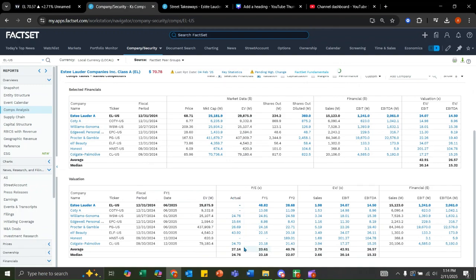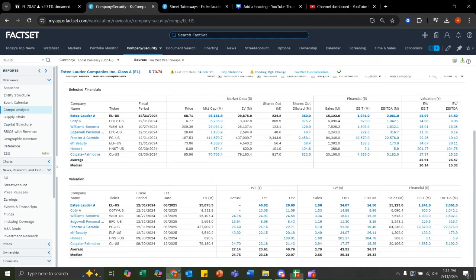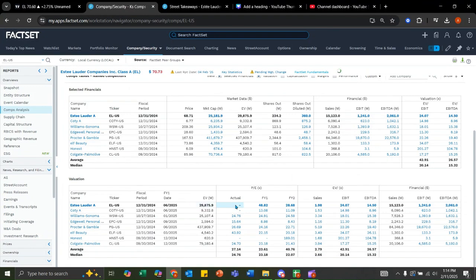So average here is 27.14 and 24.76. So let's put that in here. 27.14. And of course I forgot 24.76. And that gives a whopping valuation of negative $50. So with the function that I use through my spreadsheet here, they're showing at a negative EPS right now, which is also why there is no EPS currently listed for Estee Lauder here, because their earnings per share are negative.